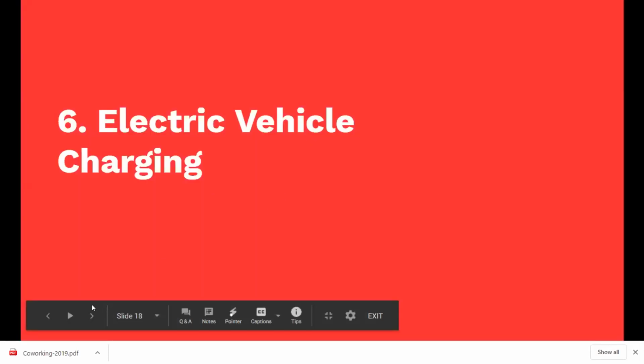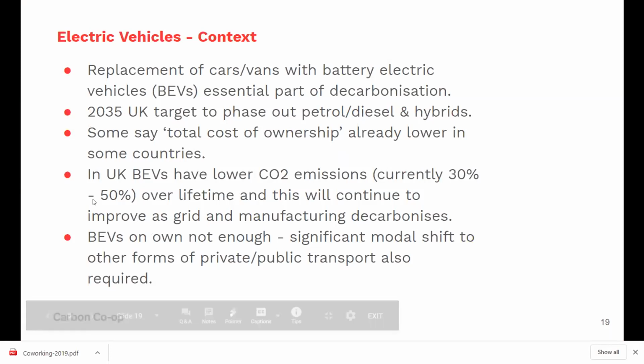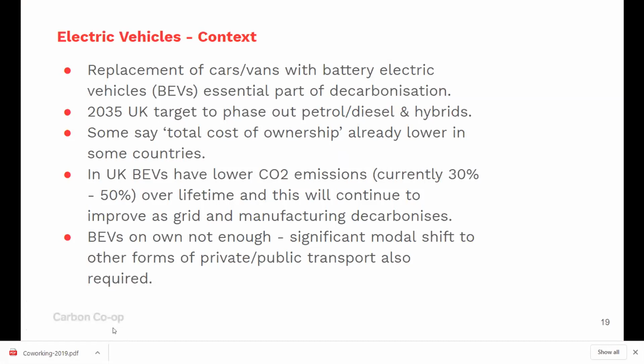In terms of the electric vehicle, we'll just quickly whiz through this. So we do have to decarbonise our transport. It's absolutely incumbent upon us, and we're wanting to do that. Obviously, we've phased out as a policy now in the UK diesel and hybrids as well, and petrol cars by 2035. But in order to phase them out, we need to have the infrastructure to take on a much higher capacity of EVs.